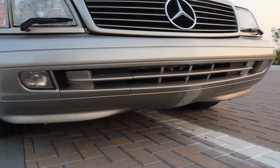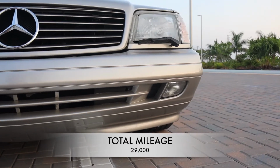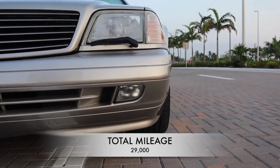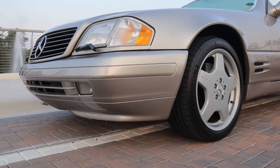Today I'm here to do a detailed walk around this 1999 SL500 with 29,000 original miles. This one-owner SL500 comes with a detailed service history from the day it was new all the way to recent service completed in April of 2021.